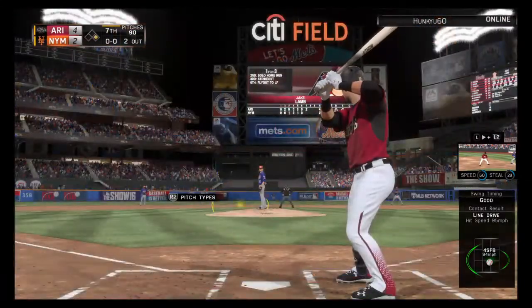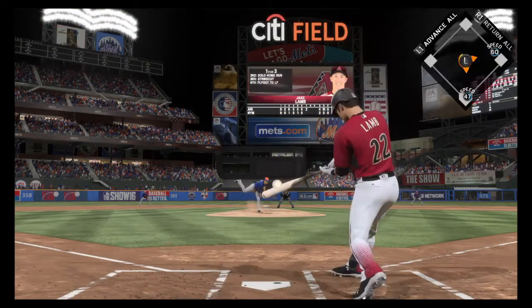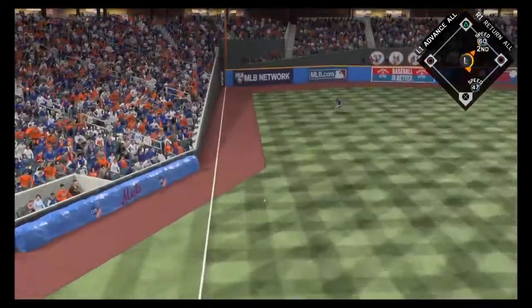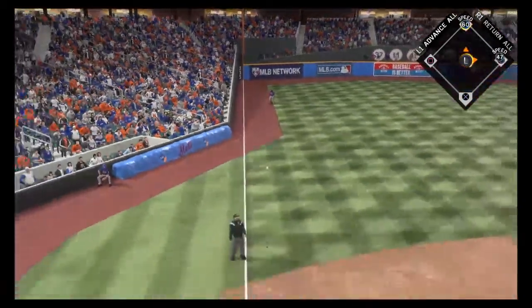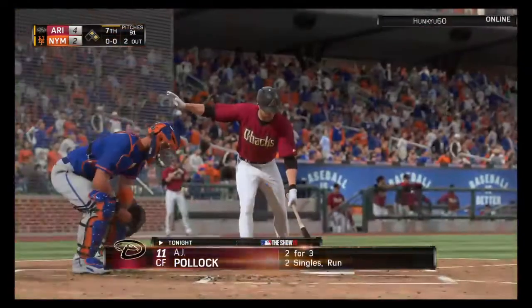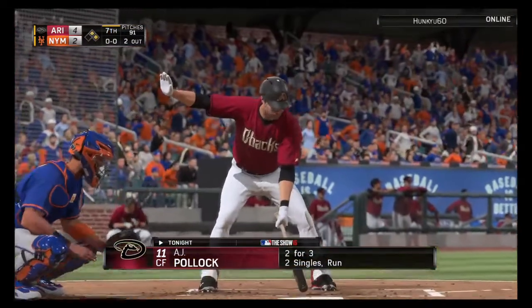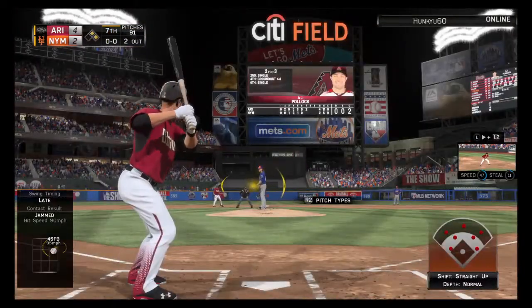Action in the Mets bullpen now. It's both a lefty and a right-hander that start to throw. Drilled down the line. And he tries for the backhand reach at third, but he gets by the glove down the line. A.J. Pollock gets a shot now with 2 men on and 2 away here in inning number 7. And we'll see here if he can come through.